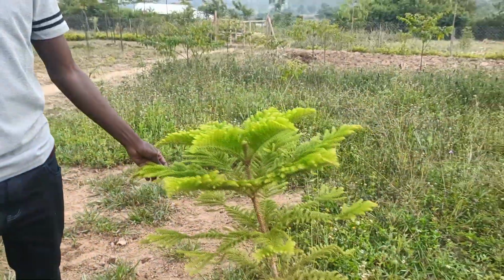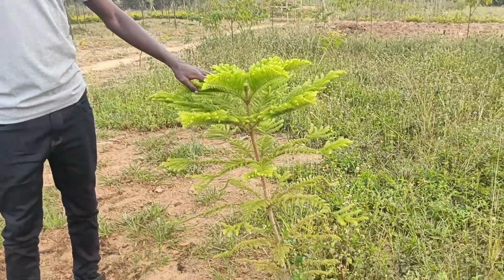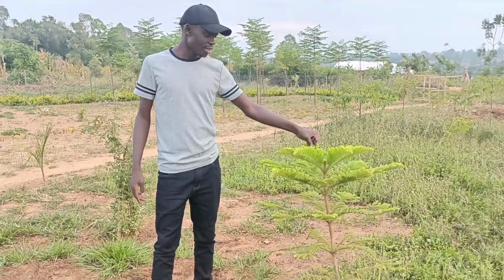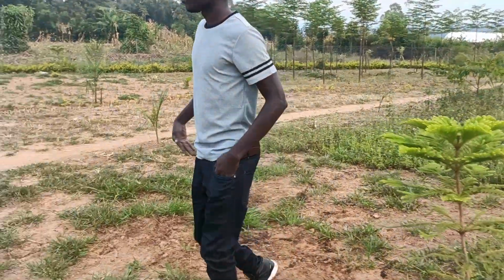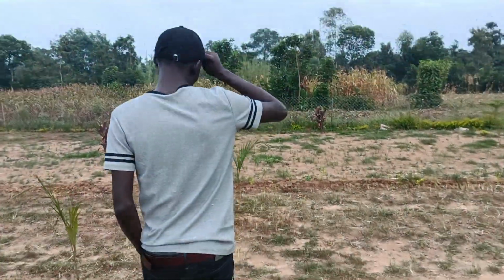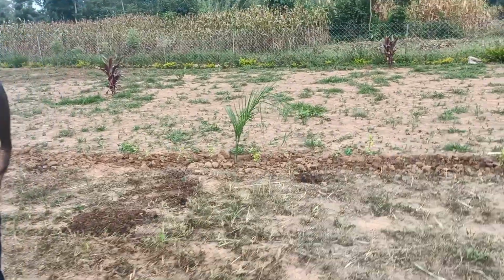These are my trees. I don't know what this is called, but this is my best tree here. I like it. The way it looks, it's just unique. It's a unique plant. Yeah, we have different types of flowers this side. And if you walk this side, at least you'll be able to appreciate the grass that were planted this side.